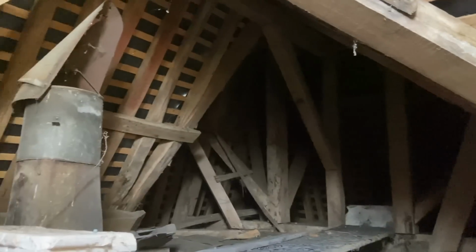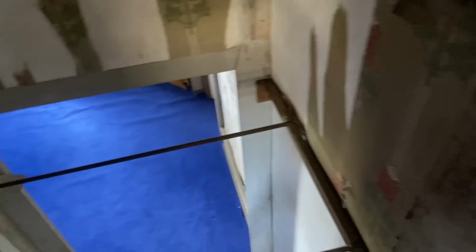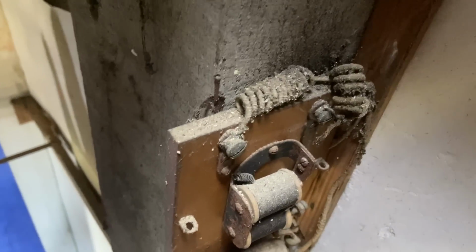But what I wanted to show you, I guess that's an old flue. What I wanted to show you, because as I came up the ladder, the old servants' bells that I'd forgotten about.